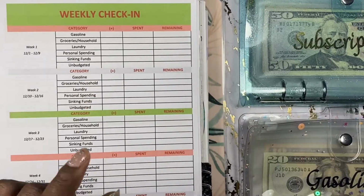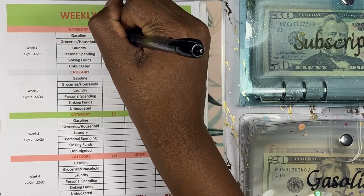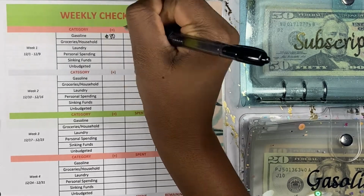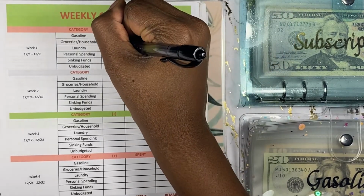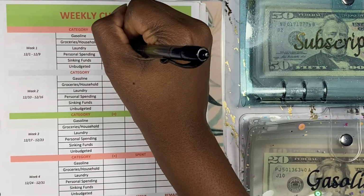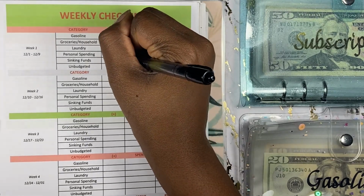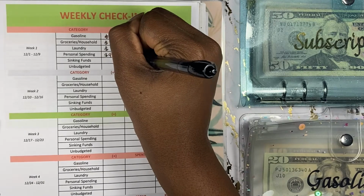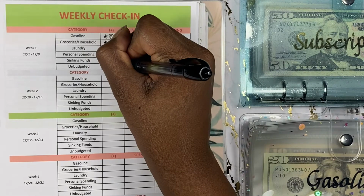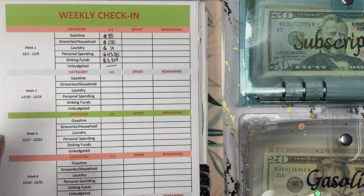All right, so now that we know what we're starting with, I'm just going to go ahead and jot those numbers down. So gasoline is starting with $80 from November. Groceries is starting with $100. Laundry had $10. Personal spending had $43.85 on my debit card. Sinking funds is starting with $3,319, and as usual, there's nothing for unbudgeted.